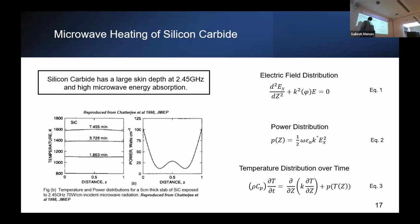This is across a 5-centimeter slab, but the heat distribution is fairly good here. And this is again for a 70 watt per square centimeter incident radiation. So it heats up rather quickly, and we don't even need to go above 1,000 degrees C here. We've just been setting it to about a minute, and it's pretty good. This specific work was looking at sintering, so it has also been used for heating silicon carbide for sintering applications. But this is just the slab here.